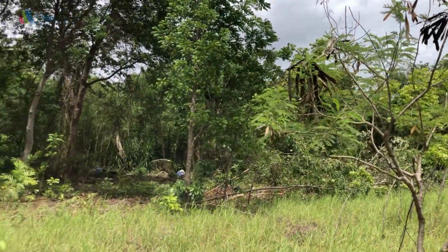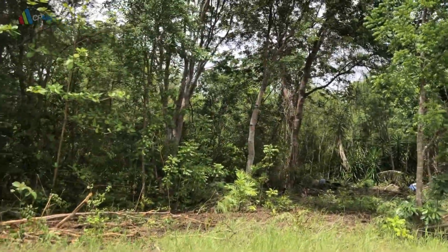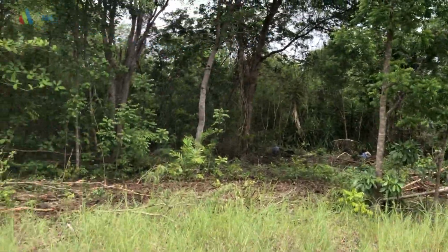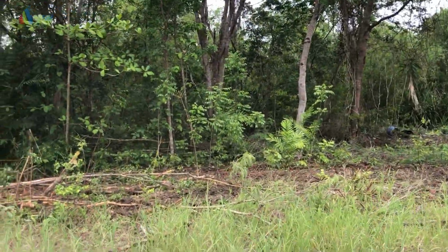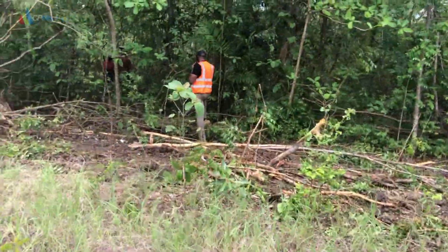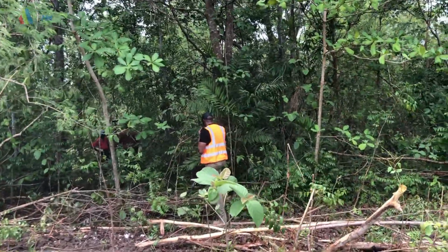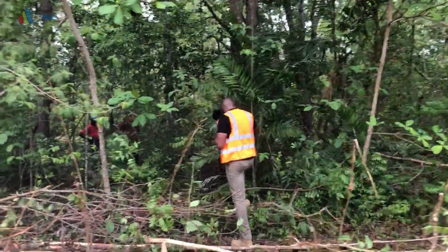Unfortunately, still quite a bit of illegal dumping going on in this country. People will find all kinds of ways to get the rubbish up into these secluded areas rather than go to an authorized dump. Oh dear. Seeing another flat area over there. Not sure what that is.